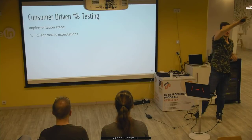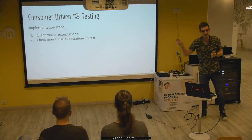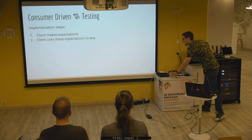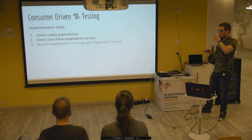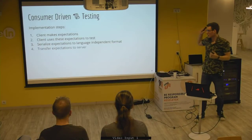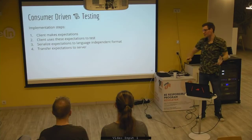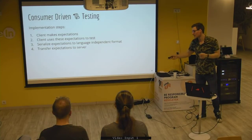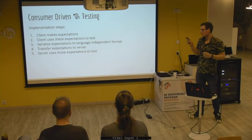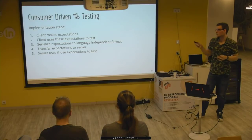For this query, I want some data. I want this set of data to be returned. And then the client itself, within its test pipeline, uses these expectations to test. And then we serialize these expectations to a language-independent format. We take these expectations, transfer them to a central repository, and then the server can pull these expectations down, and then the server will use these expectations to test itself. This is the flow of a consumer-driven contract testing pipeline.